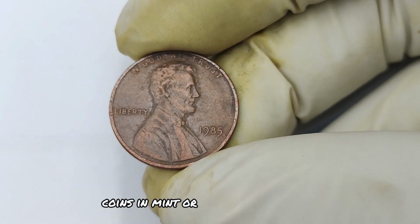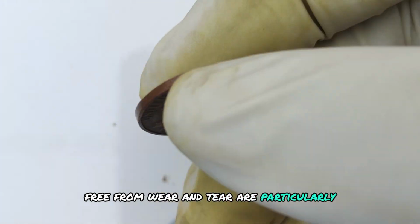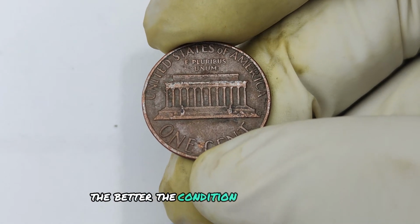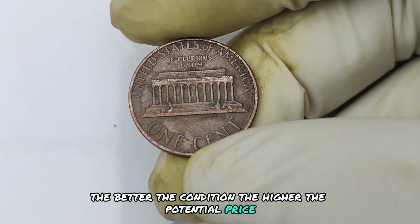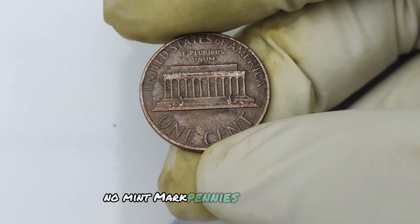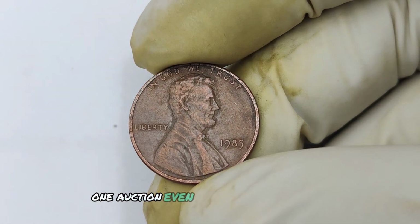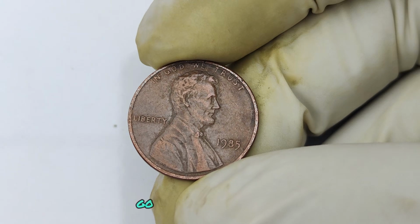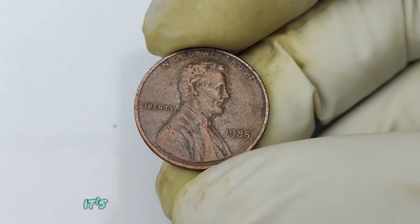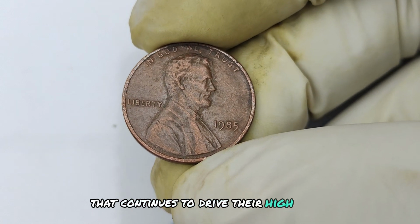Coins in mint or near mint condition, free from wear and tear, are particularly valuable. The better the condition, the higher the potential price. In recent years, rare 1985 no-mint mark pennies have sold at auctions for significant amounts. One auction even saw a well-preserved example go for nearly $1 million. It's this combination of rarity and demand that continues to drive their high value.